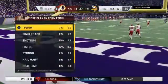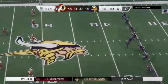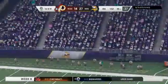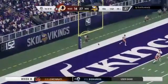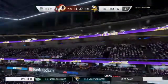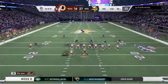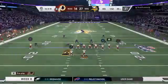Bailey now to kick it away after the touchdown. The Redskins take over at their own 25-yard line. Out there ready for this next drive, the Redskins offense. And they're hoping to redo their efforts in the last drive when they got into the end zone.